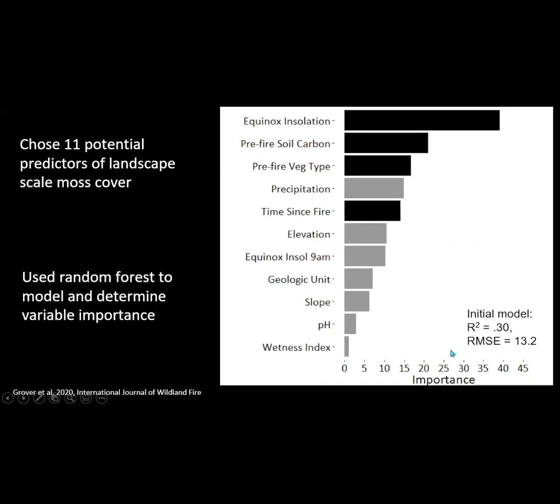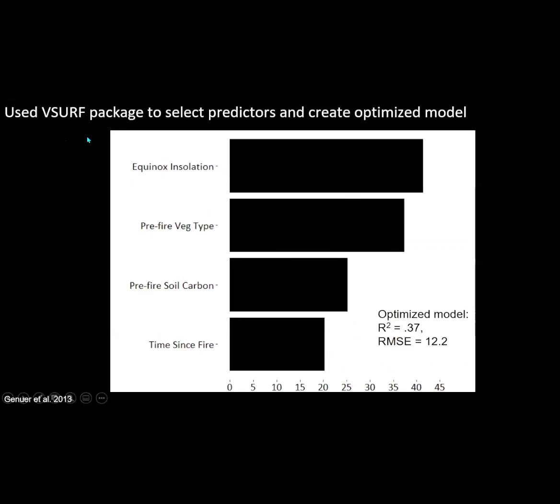The initial model actually described about a third of the variation in the data. And so that was exciting, but we did a model selection technique. We were actually able to describe even more, 0.37 R squared, with an optimized model that selected only the most important and unique predictors. So equinox insolation, pre-fire vegetation type, pre-fire soil carbon, and time since fire turned out to have unique information on moss colonization post-fire.